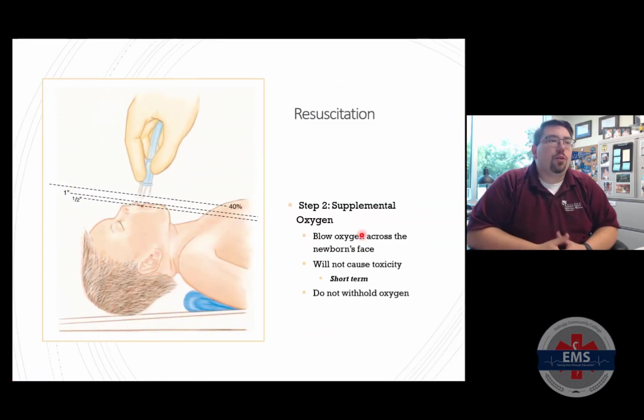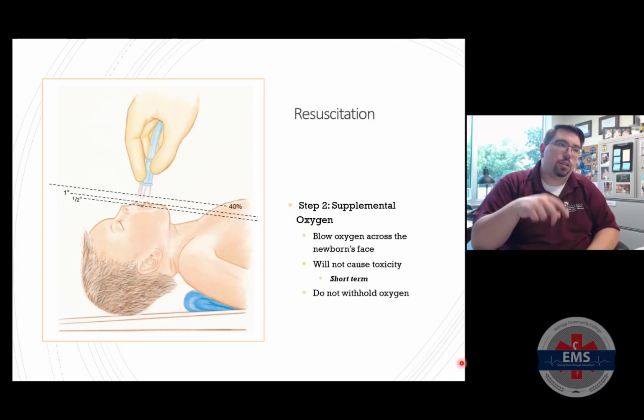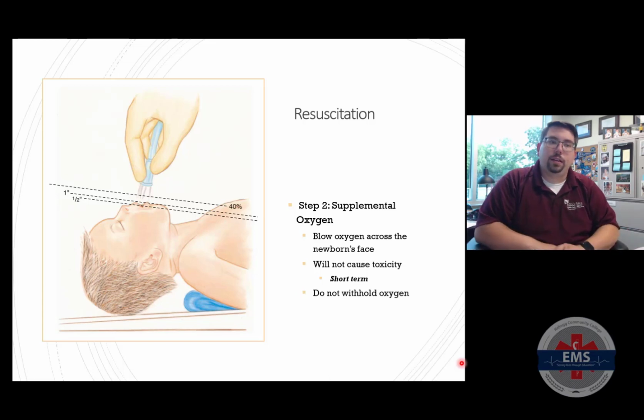If we're going to have to do some type of blow-by oxygen, or supplemental oxygen, we're going to want to do that most likely in the phase of being blow-by. Blow-by oxygen, you can take a mask and use a mask to blow by. You can use supply tubing. I've used the non-rebreather mask and just cut off the portion of the nose of the mask to make it a little more of a fan-like display of oxygen.